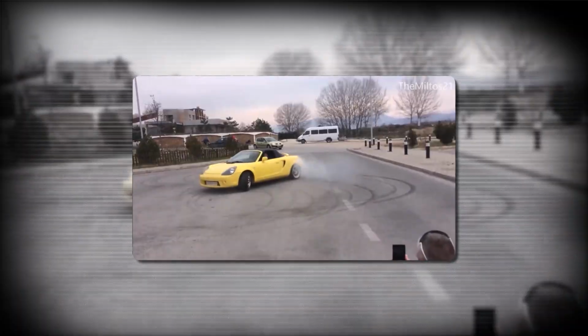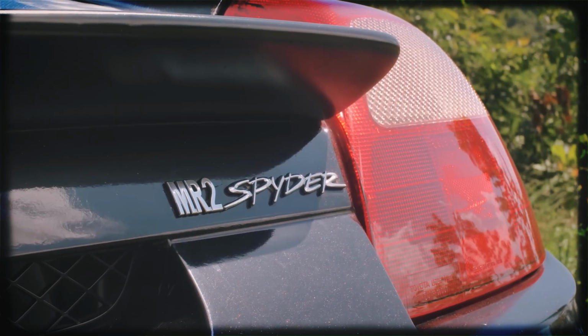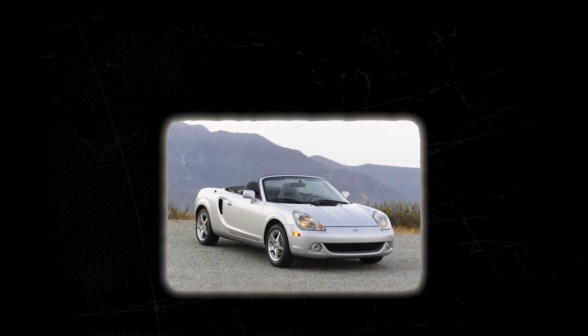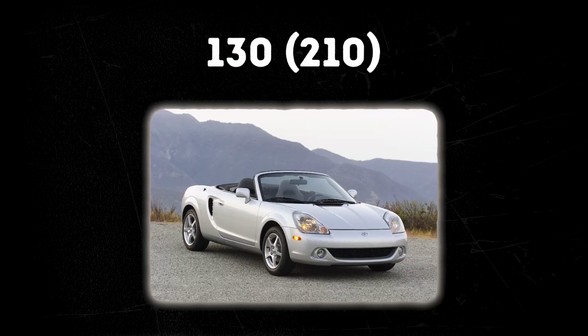The third and the final generation arrived in 1999, and this time around, Toyota opted for a convertible body style, ditching the coupe design of its predecessors. It was powered by a 1.8-liter four-cylinder engine that produced 138 horsepower with a top speed of 130 miles per hour.